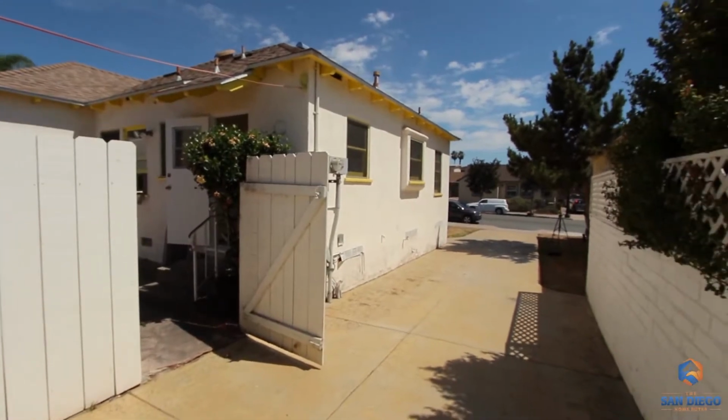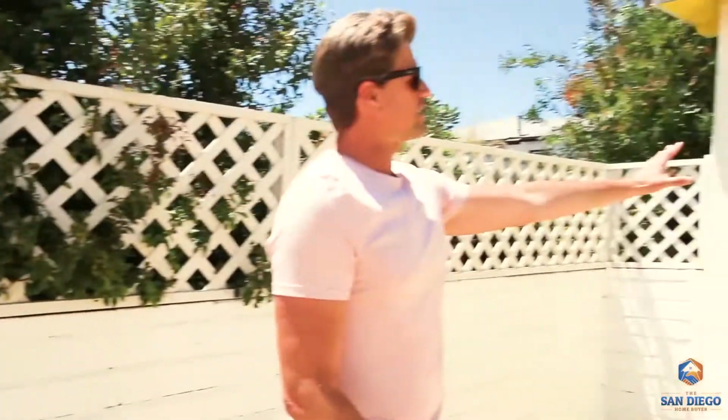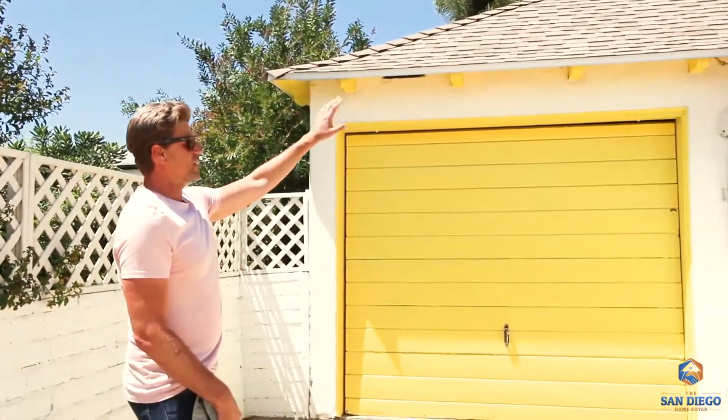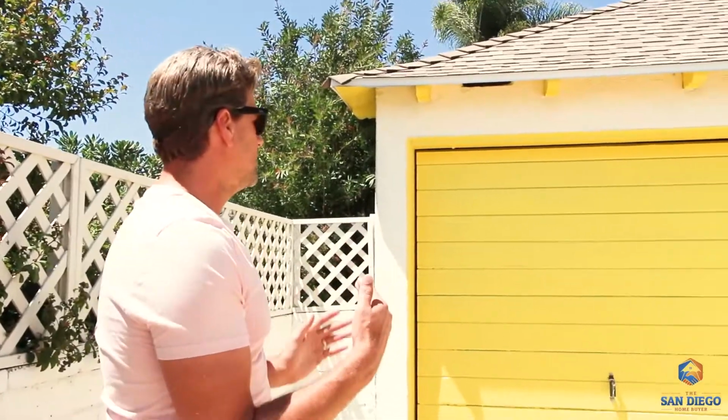So again, super long driveway. You can fit a ton of cars here. This will be a new electric garage door, and on the back end will be another electric door, and basically you can pull a car in and you can pull a car out the other side. So super cool feature, alley access, as well as a ton of parking and access through this way.